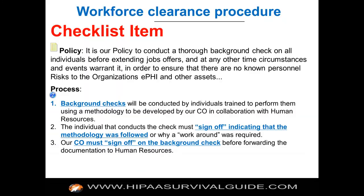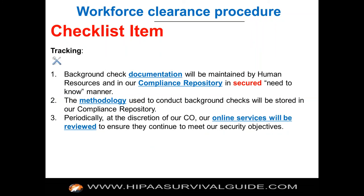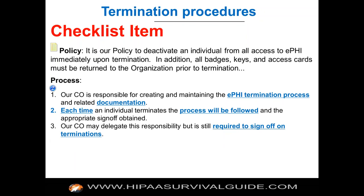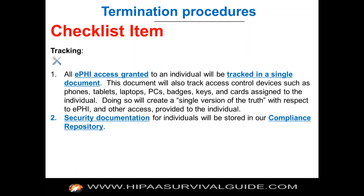Workforce clearance procedure, exactly what it means: background checks, right? You don't want to hire a felon that's been convicted for stealing medical data to work at your organization, right? That's just not going to be a smart thing to do, and doing clearance now is relatively straightforward on the internet. Just do it before you hire. When you terminate, make sure that you dot the I's, cross the T's, get back all badges, change passwords, delete accounts, do everything you need to do to terminate an individual workforce member so they don't have access to the stuff that they used to have access to, okay?